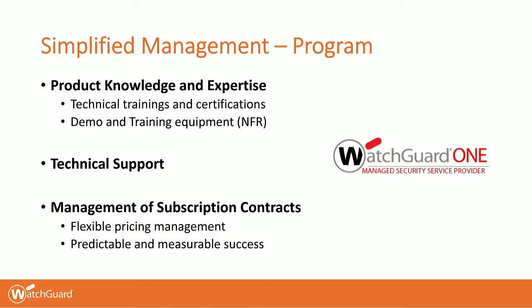And again, WatchGuard One has a great channel program that provides all these offerings. And especially for our MSSP partners, we provide added value by providing some of these flexible pricing options and additional benefits that our partners can use when it comes to technical support and leveraging our resources.